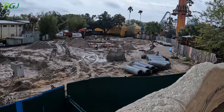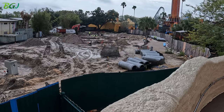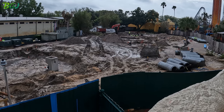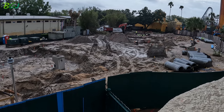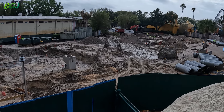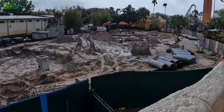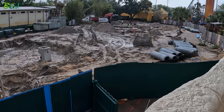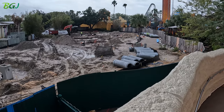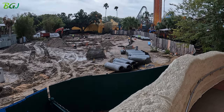All right. From a different angle, we can see all the work that's being done over here. They look like they're tearing down some of the bamboo there. It's a very good possibility that is where the sidewalk is going, or possibly some support structure. Yeah, and see, there is the ironwork that has been performed for the footers.